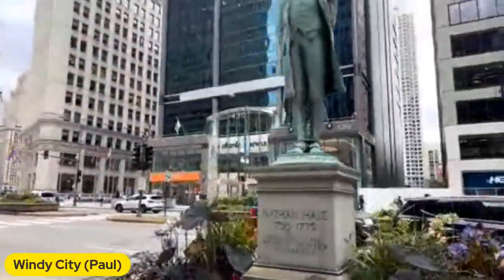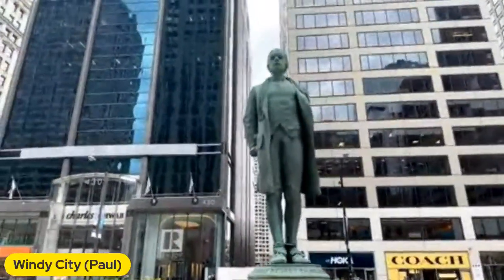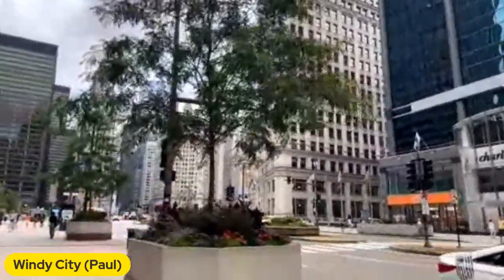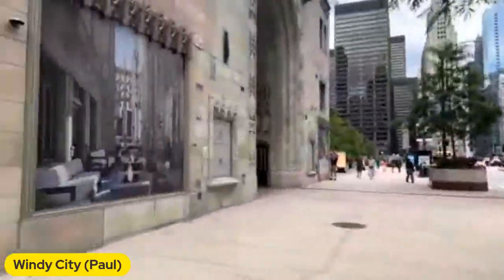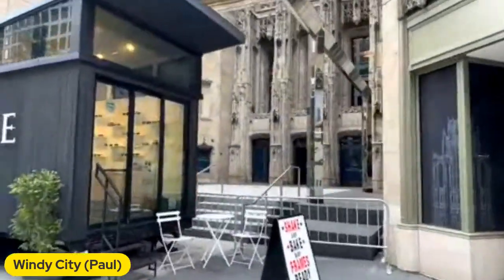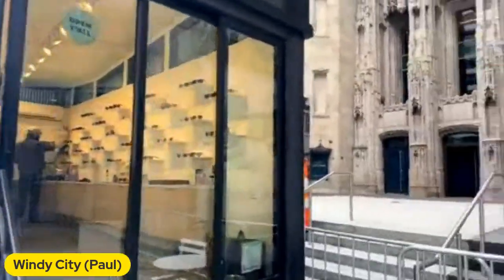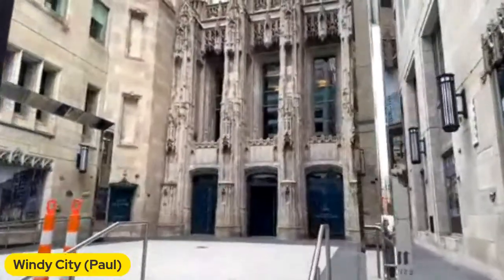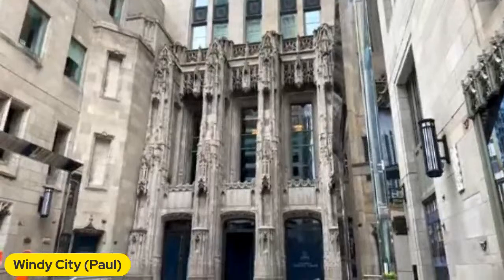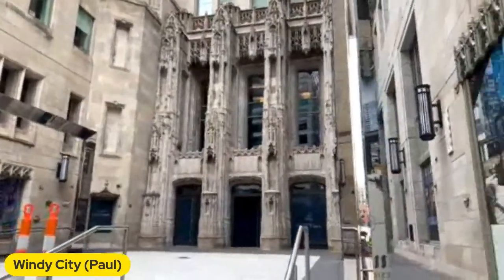Nathan Hale. Early American military. Again, we've still... oh, you know what? I want to get a shot of that too. There's an eyewear van out here in front of the Tribune building. But the Gothic front to the Tribune building, it's just beautiful how ornate that is, in my opinion. And by the way, my opinion counts on this channel.